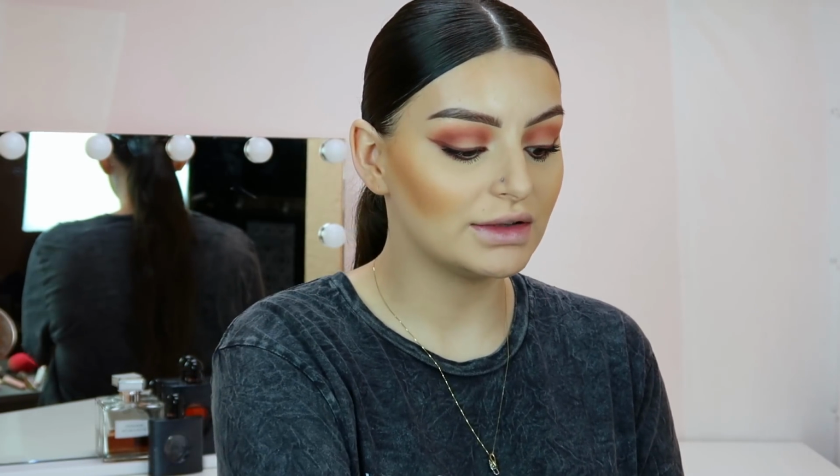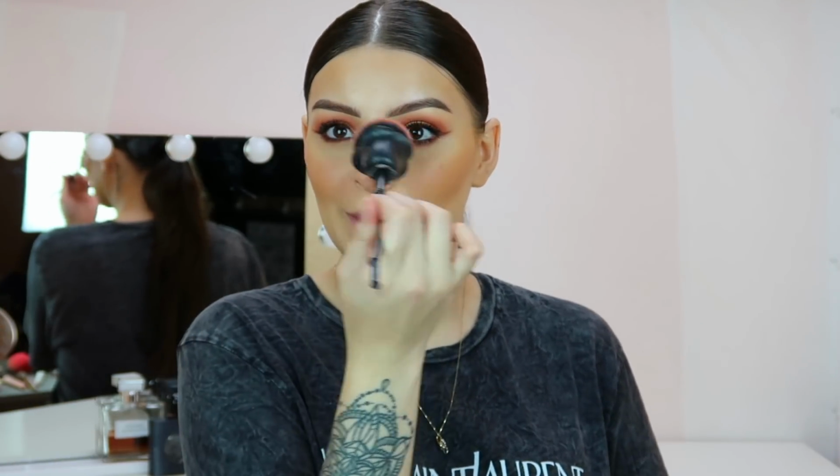I forgot to put on blush, so I'm going to put on my Jouer Adore blush. Bitch, are you fucking kidding me? I'm so pissed. Jouer needs to press their powders better because I've had so many of my products break from them. Put a little bit on the nose. Okay, so now I'm gonna put the highlight on.